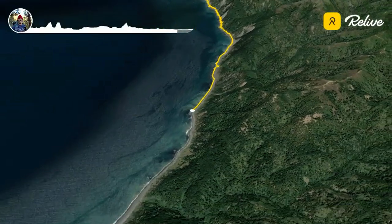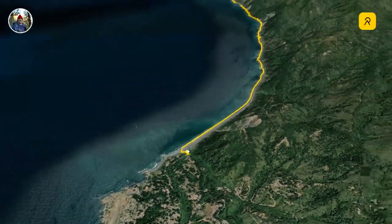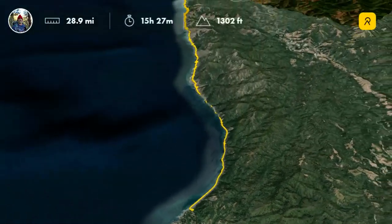60 people can enter in the summer months. 30 people can enter in the off season. The off season can be cold and treacherous. It is in Northern California.